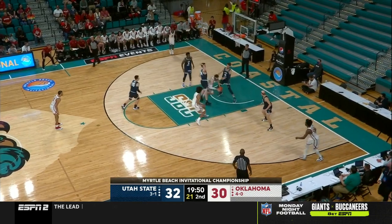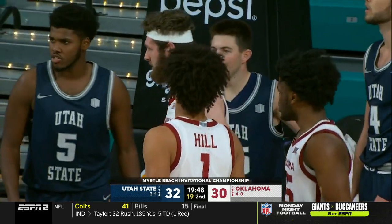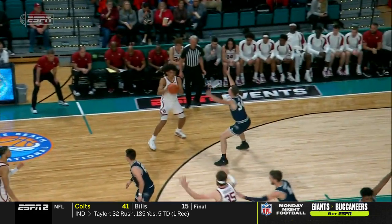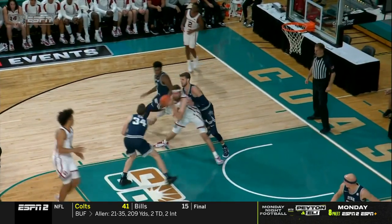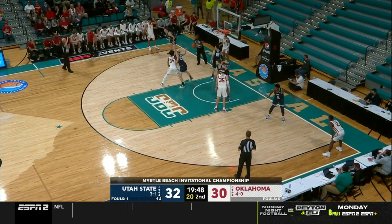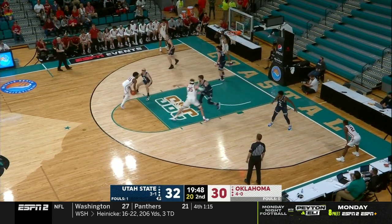Now here he is. Spins on Horvath, falls down. Horvath started to rotate those wrists to signal travel, and Greg Nixon says no, that's a foul first. Second on Horvath. And right on cue, the Sooners say, you know what? We're going to start this possession in the paint, and we're going to pound it inside. Pretty good defense there by Utah State. Certainly could have been a travel. You've been saying that a lot today. Pretty good defense by Utah State.